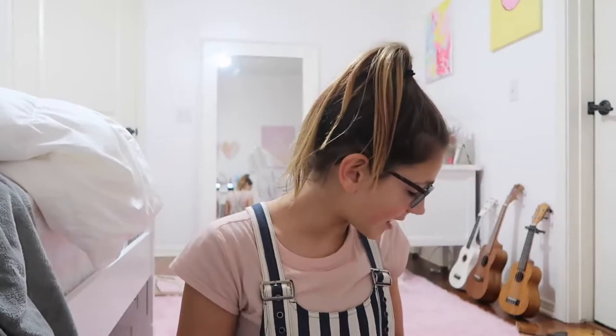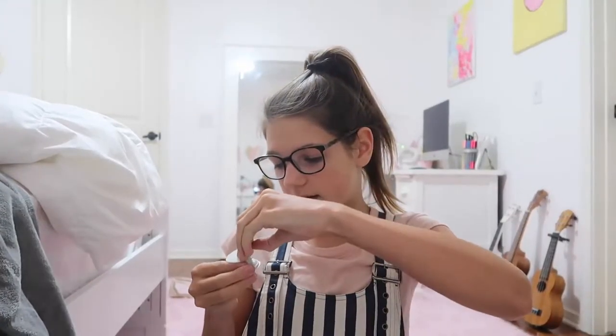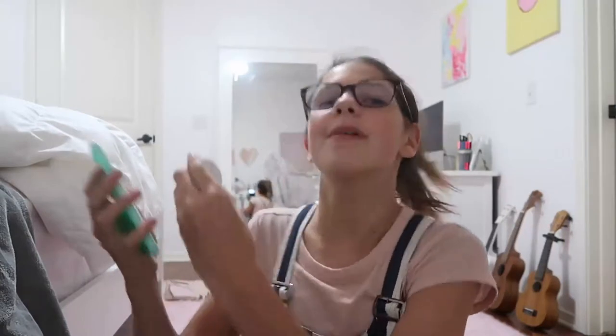Cute. Oh, I love that. And then also, look at all the extra templates I have down there that I can always switch out. So I have like a white one, a black one. Oh, this is so nerve-wracking though. Like putting a pop socket on is so scary. I like mine to be lower.